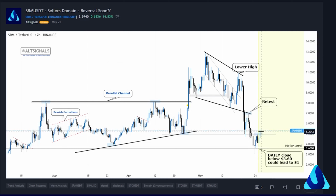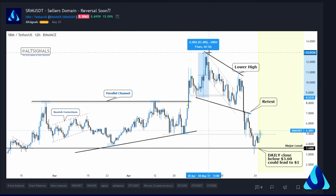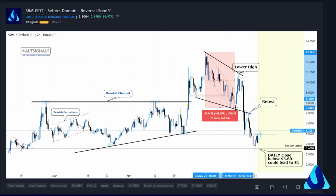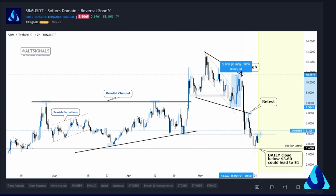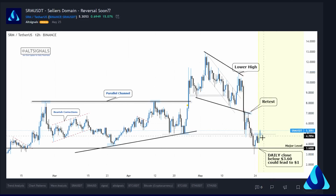Realistically, the way I see it is the drops that we've had previously, we've seen drops of 20% here, and then a huge surge from this point of 50% up. This particular one here, we've had a drop of 40%, and again what we're seeing now is a 40% increase. Here is probably the biggest drop we've had, a 72% drop, but at this point now, we're already up 70% from that base point there.